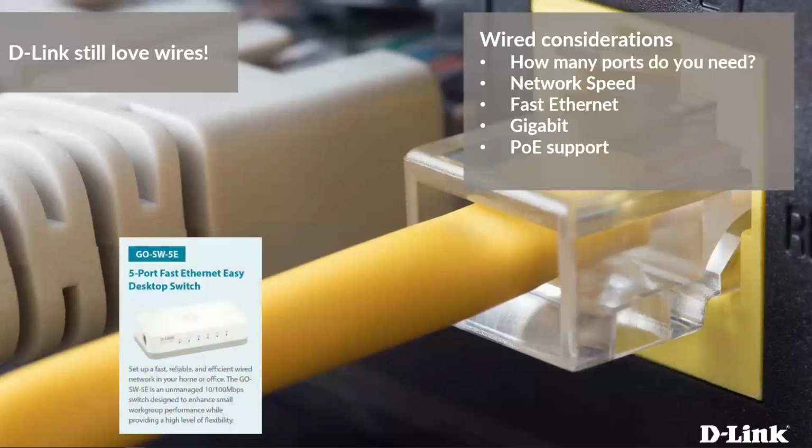The first is one of our most cost-effective switches. This is the Go Fast Ethernet desktop switch. It's a very small device. It is just Fast Ethernet, so it's 10/100, and it comes with 5 ports on there. These models are plastic, which is why we can make them very cost-effective. So it is a good option in that area. You can get the Go switches also in 8 ports, and for a small amount extra, you can get the same Go switch in a gigabit model.